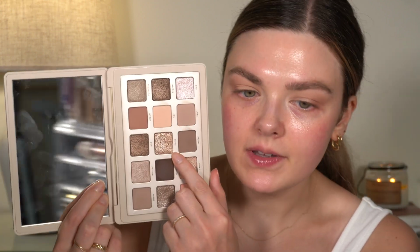I can't even decide what shade to use next. I think I'm going to go with this one next because I've been dying to use this. This is Muse. It's the color that's in the very center of the palette, but I mean, it is just, oh my God. Look at that, you guys. Honestly, that shade could just go all over your eye on its own if you wanted. I mean, look at that.